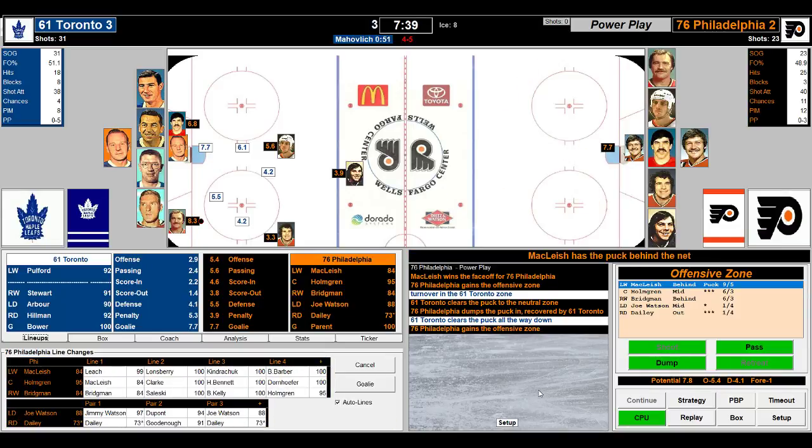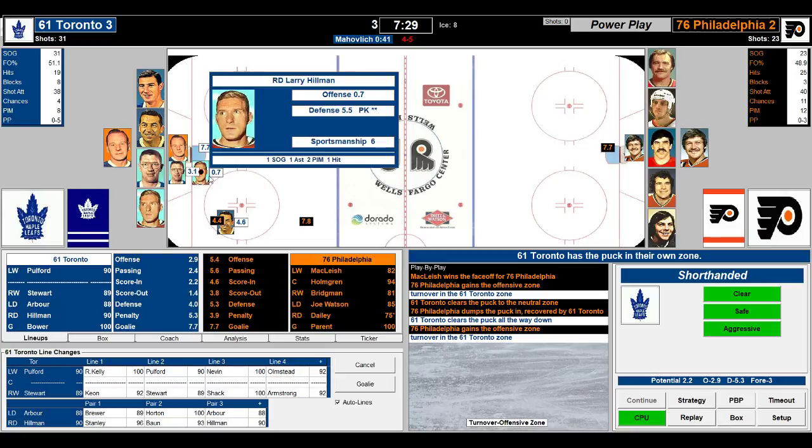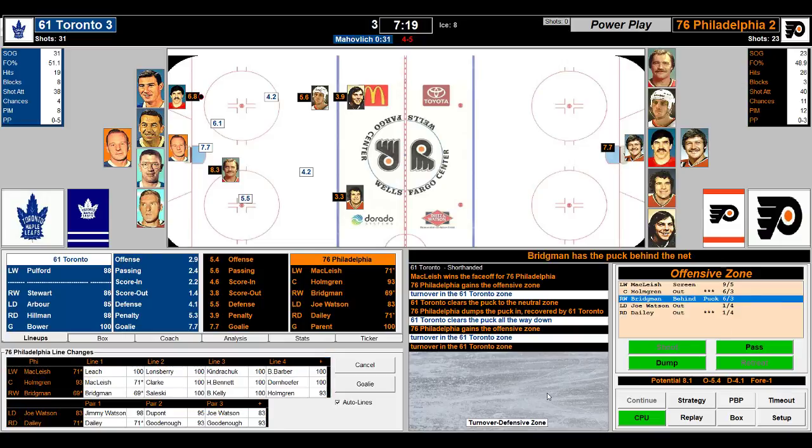Flyers work it through the neutral zone and into the Maple Leaf defensive zone. The puck is worked down to McLeish. He's going to look for Daly on the outside. And they lose the puck as they try to work it back to Daly. Daly tries to move it to the middle, but coming up with the puck for Toronto is Larry Hillman. He's going to attempt to clear the Toronto zone, and he cannot. Hillman muffs on the clear.